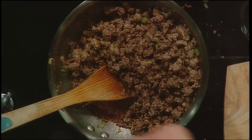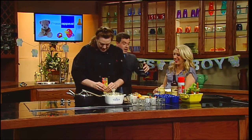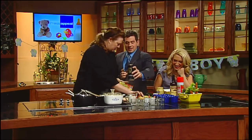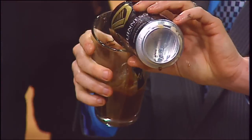Only because I'm going to add my Guinness now. I'm going to put a little bit of tomato paste in. You're doing great. Am I going to pour this in? Well, half of it you pour in, and the other half, the chef is very happy. Help yourself.